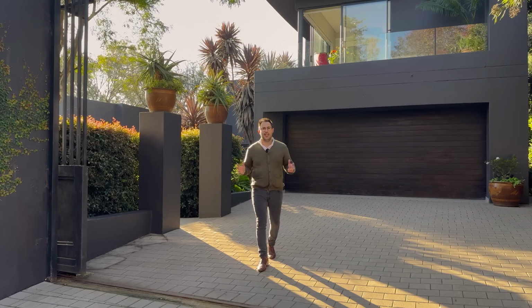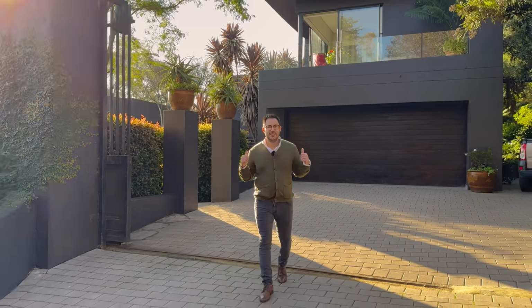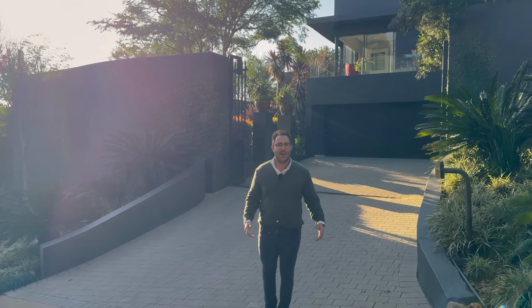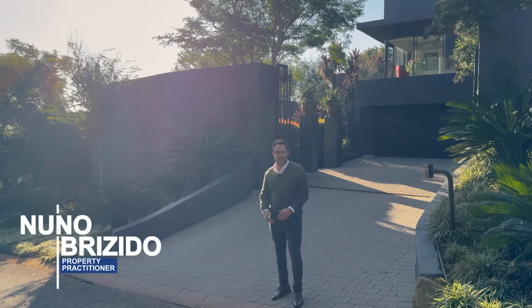Framed by its bold lines, charcoal facade, this architectural masterpiece has views that go on forever. It is perfectly positioned within the Northcliff Eco Park. Ladies and gentlemen, today I have a special tour in store for you. I'm Nuno Brazido, your favorite real estate agent, and I can't wait to show you the inside.